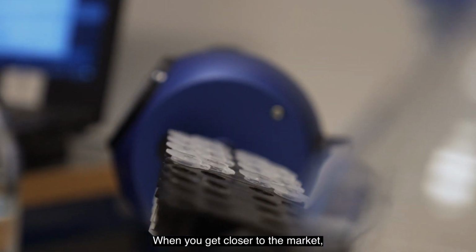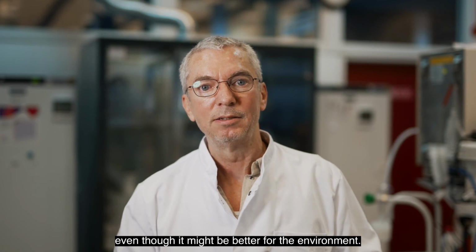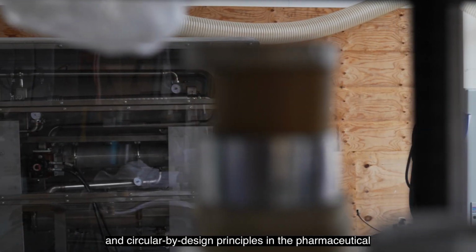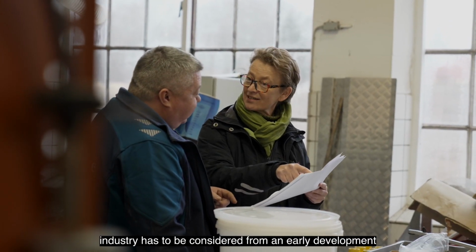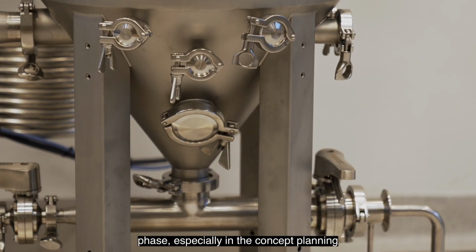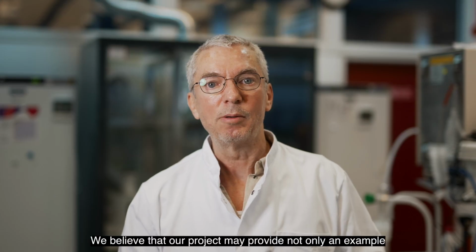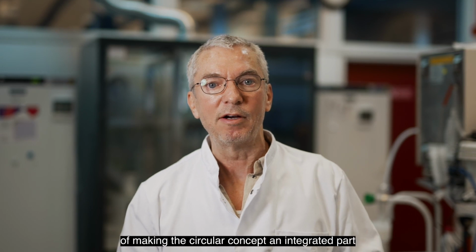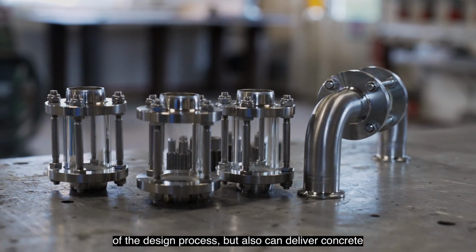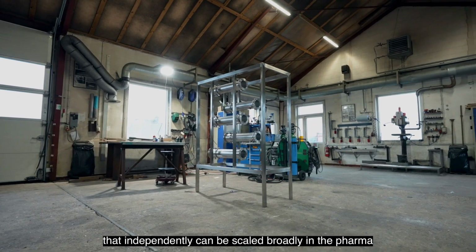When you get closer to the market, you do not change your already established process, even though it might be better for the environment. Implementing green solutions and circular by design principles in the pharmaceutical industry has to be considered from an early development phase, especially in the concept planning of the processes of the production. We believe that our project may provide not only an example of making the circular concept an integrated part of the design process, but also can deliver concrete technology solutions that independently can be scaled broadly in the pharma and related industries.